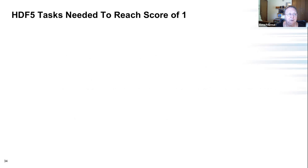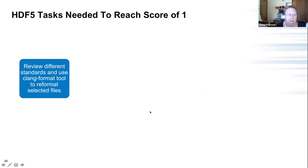So we started thinking about the tasks needed to go from score zero to score one. We didn't come up with the tasks right away, but we started with the obvious one: let's look at the standards other projects use, and what kind of tools are available. We looked at a few tools and decided to experiment with the clang-format tool. The tool uses YAML configuration files to support different coding styles that were very close to what we were using, but not quite. And some of our developers also use that tool on different projects when working with our collaborators.